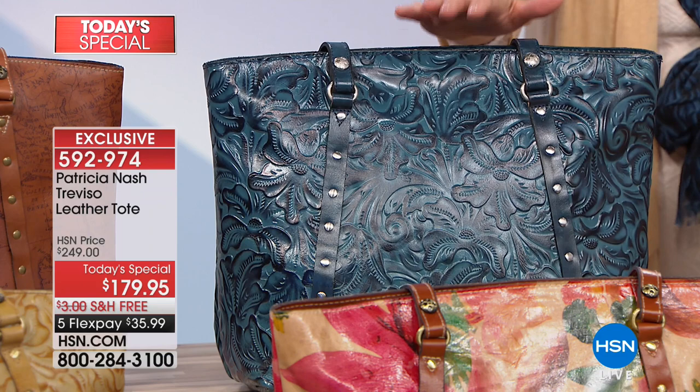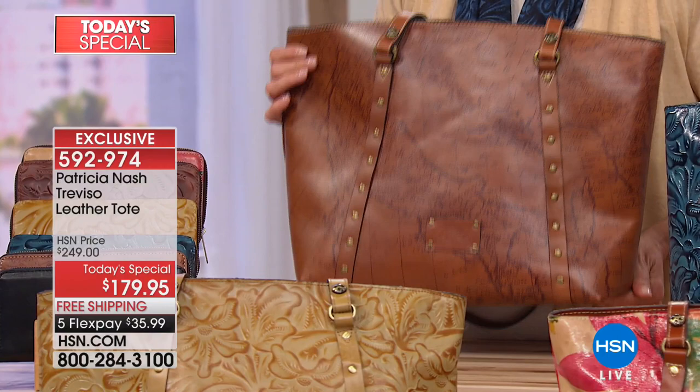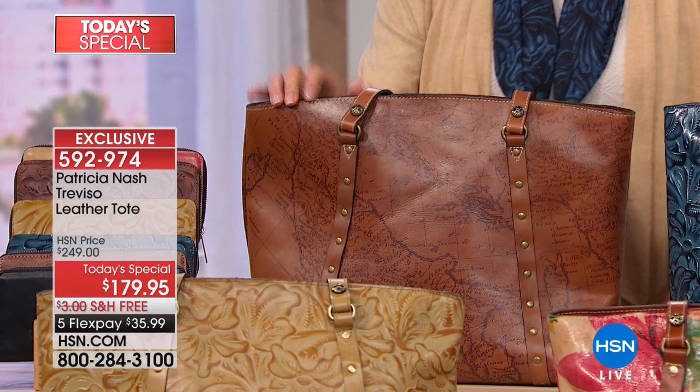This pattern happens to be her iconic, and in a couple of minutes, we're gonna go to my Facebook page and see my map print. This is the first style of bag I ever picked up from Patricia's line. Once I saw the map, I was all in on that, and we'll talk more about that in a second. When you go down below, look how pretty that one is. So unique and a great color.